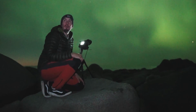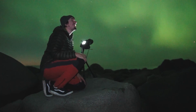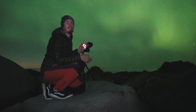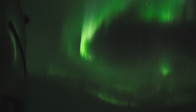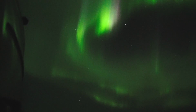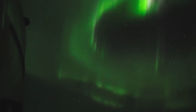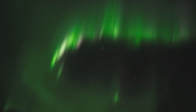Yeah, this is definitely one of the best shows I've ever seen in my life. It's quite hard to photograph though because it's everywhere, so it's like, where do you turn? So here you can see the aurora moving across the sky. As I mentioned before, it's like a natural fireworks display. It really is beautiful, and you can see some purple there. I don't know if it's picking it up on the camera, but this is really beautiful.